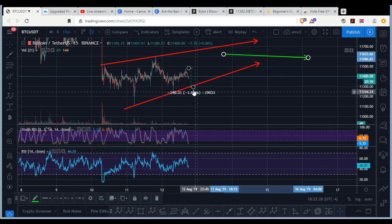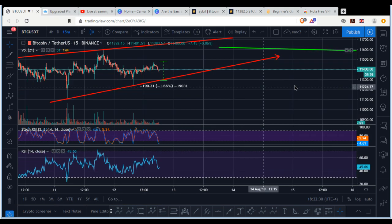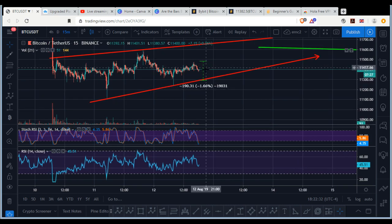Next target, I just told you: 11,305, 11,305 and 11,285. Put your stop losses. If it decides to bounce back, you already got 100 points, right? Almost 1163. So if you're leveraging right now, you want to take those profits.